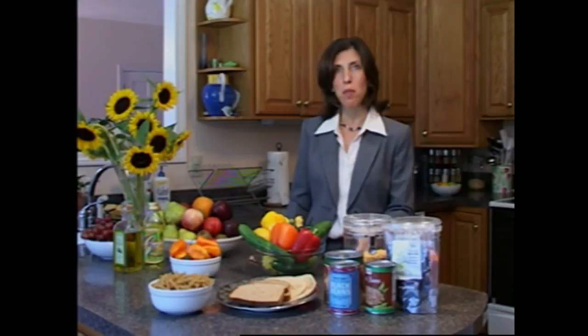When people switch to eating more fruits, vegetables, whole grains, beans, lentils, healthy fats, I hear phenomenal feedback. People feel more energized, they feel healthier, they feel full on less food, they feel less lethargic, because all of these foods are so high in vital nutrients and antioxidants and fiber that it just helps your systems work better.